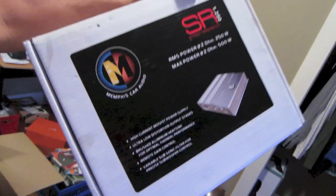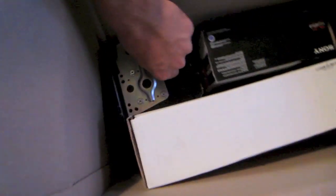I don't know what this one's for. Oh, this I actually do need to keep, because this is for my subwoofers. So I'm going to keep this box. And there's my old radio in there. That's so old. It's got a tape in it. That's funny. But yeah, look at this.